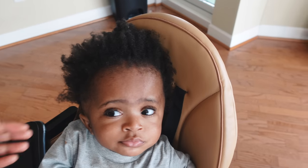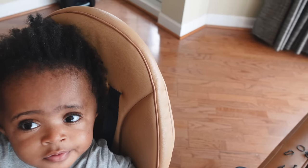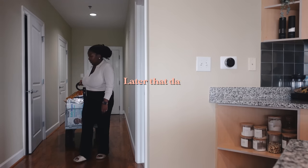Shoot your food. Look how long your hair's getting, Daddy. Big afro.